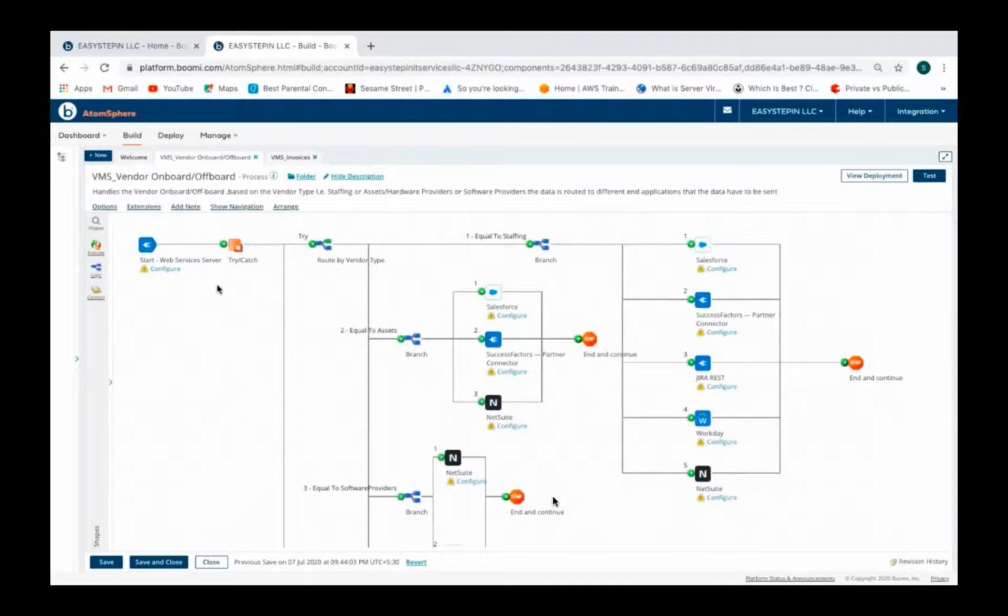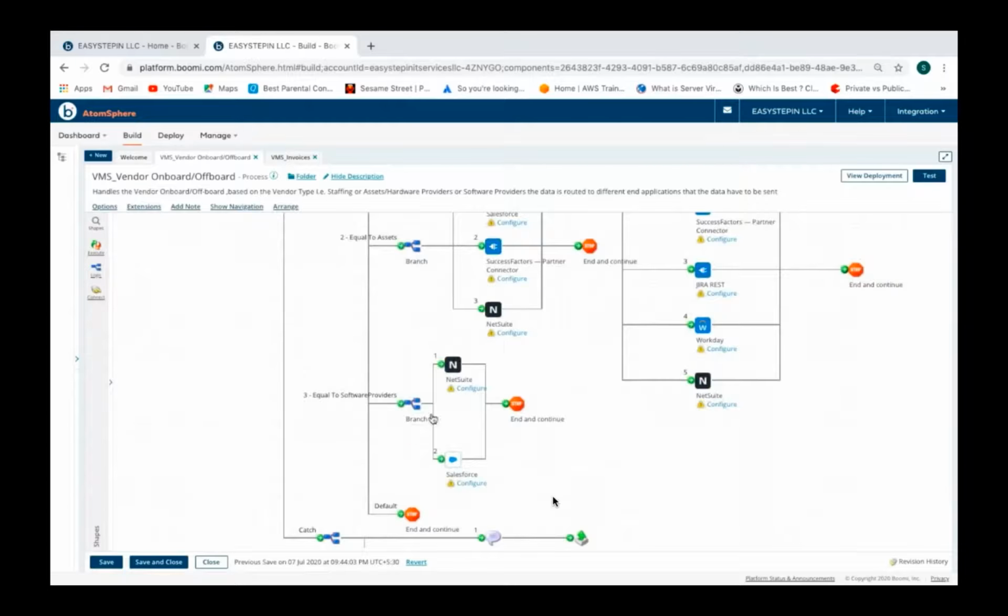So once you get a request for vendor onboard or offboard, it routes the data based on the vendor type. So vendor types are three different here: staffing, assets provider, and software provider. If it is equal to staffing, the data gets replicated for different end applications here. And if it is equal to assets provider, we have three different end applications. And for software providers, we have two different end applications. So data gets replicated here.